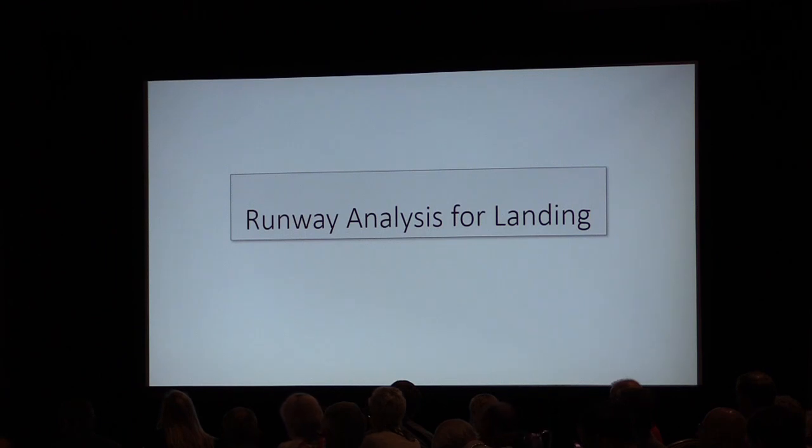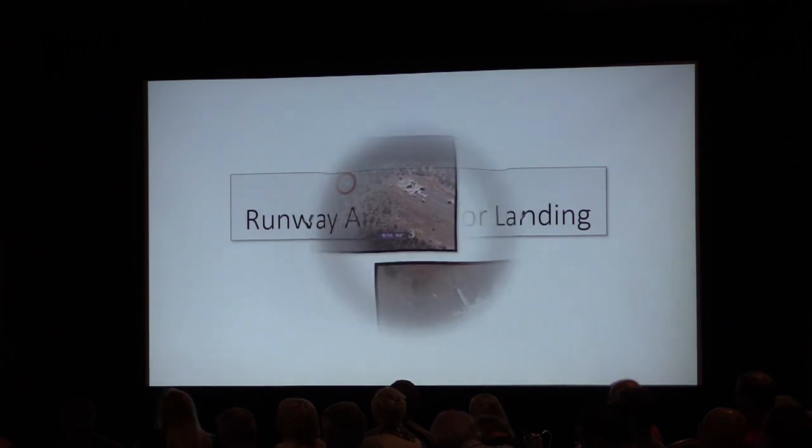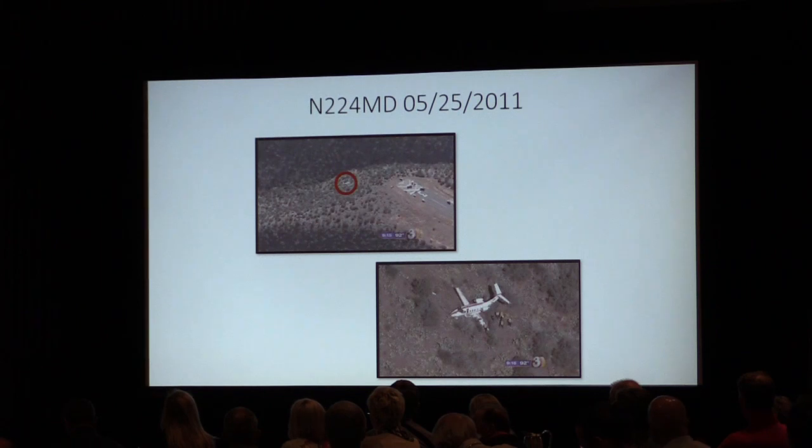And there's another use for runway analysis for landing, which is that it lets you very easily and quickly do an A/B analysis. We're going to talk about what I mean by that in two slides.